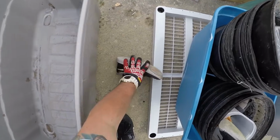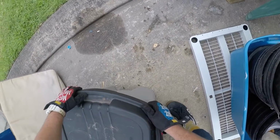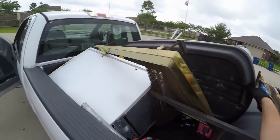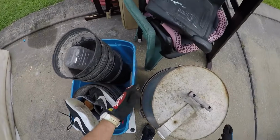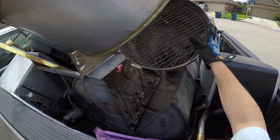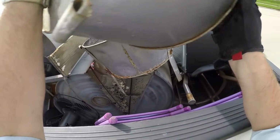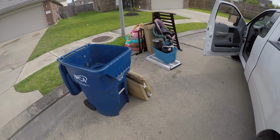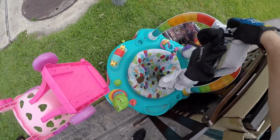There's a big old tote. Ugh. Is that the lid? Yes, sir. Get that tote. Barbecue pit. Throw her back there. All right. Yeah, that seat's got like mold in it.